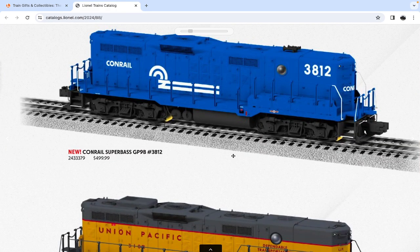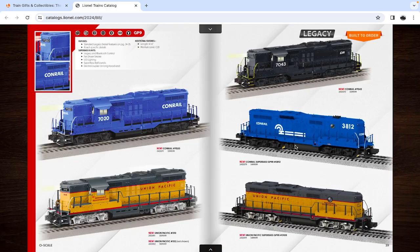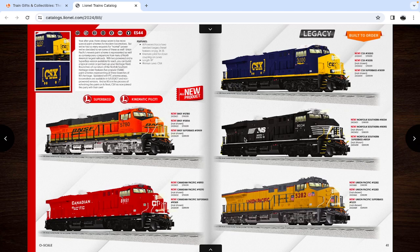And then $500 for a super base dummy that doesn't even have a motor in it, but it does have lighting and electric couplers and the smoke unit inside. I am not too convinced on these prices for these GP9s.